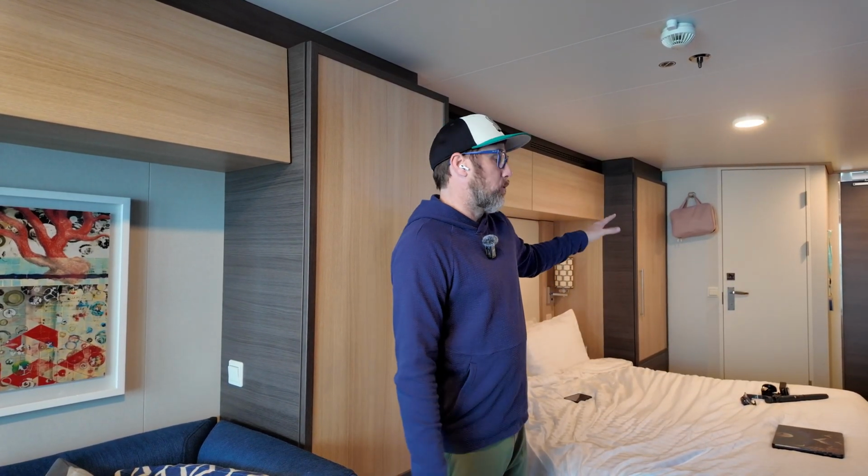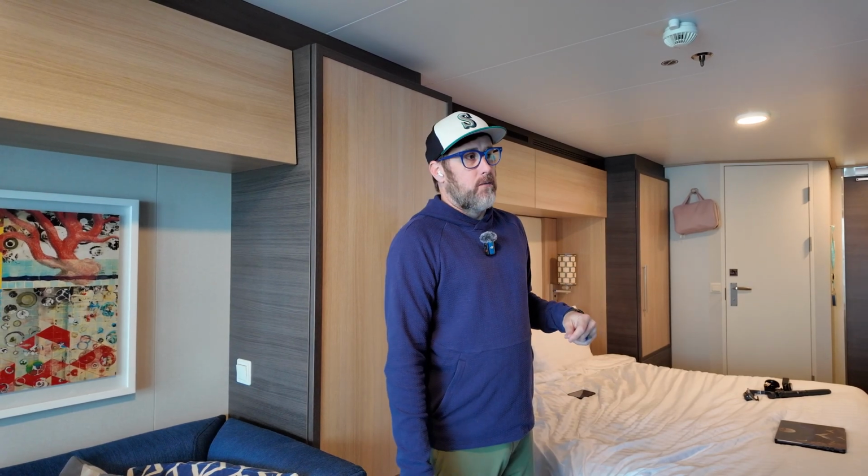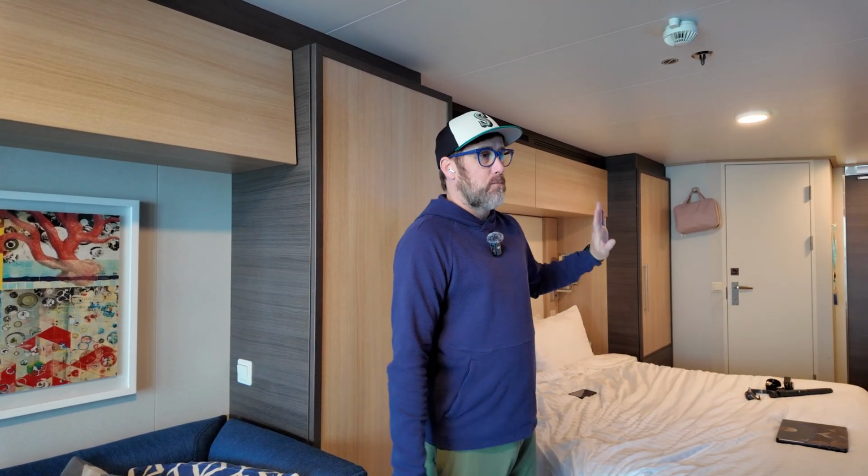Another good thing about this room is the location. If you walk out that door, you're right at the elevator lobbies. So if you want to get somewhere quickly, you're right there. It's actually refreshing to kind of be that close and not have to walk down a long hallway to get to your room. The next thing that we're really happy about in this room is it's quiet.